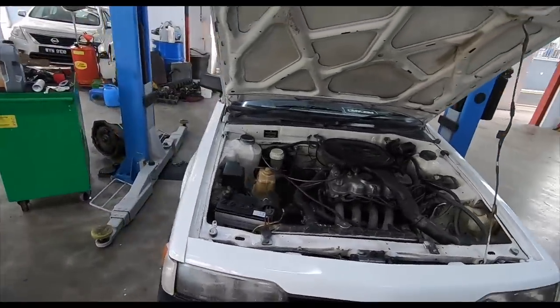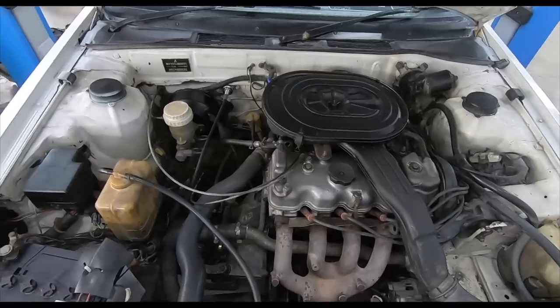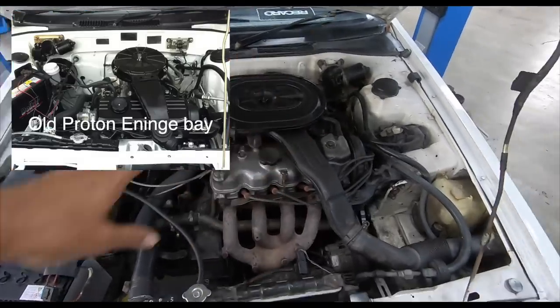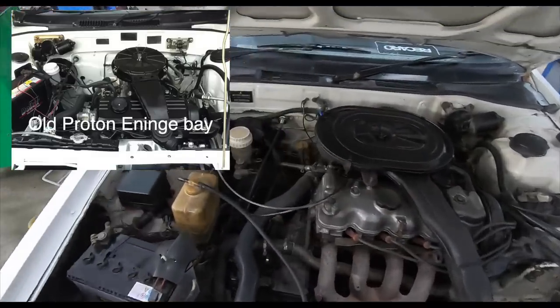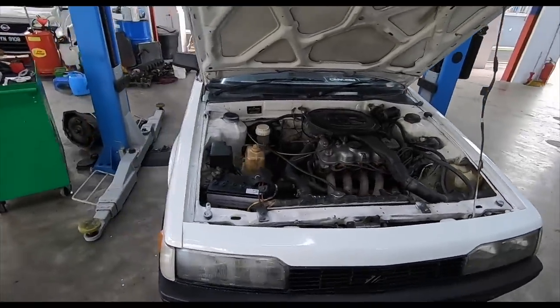But yeah, so there she is, folks. The latest member of my garage, the latest Weevil. You'll see a lot of stuff inside here that looks very Protonish. That especially. But she runs, and she runs well.